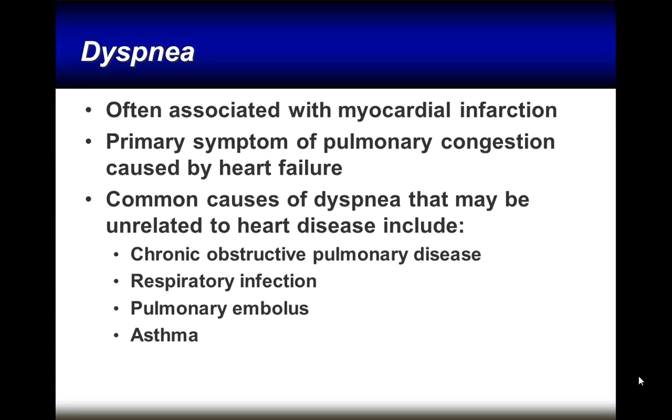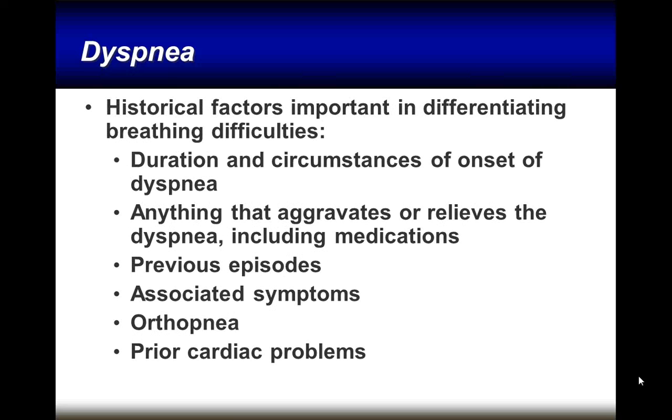Have you had recent travel? Have you had recent surgeries? Do you have previous blood clots? Do you have any weird genetic things, factor V Leiden deficiencies, stuff like that? Do you smoke and are you on estrogen? That's a very common thing that I see a lot of times. And then just the durations, aggravating things, and what all the previous episodes were.